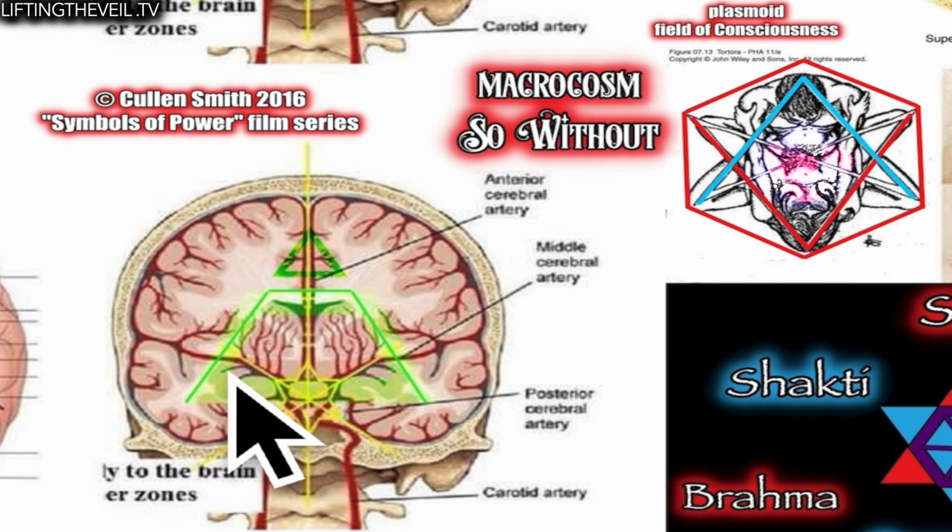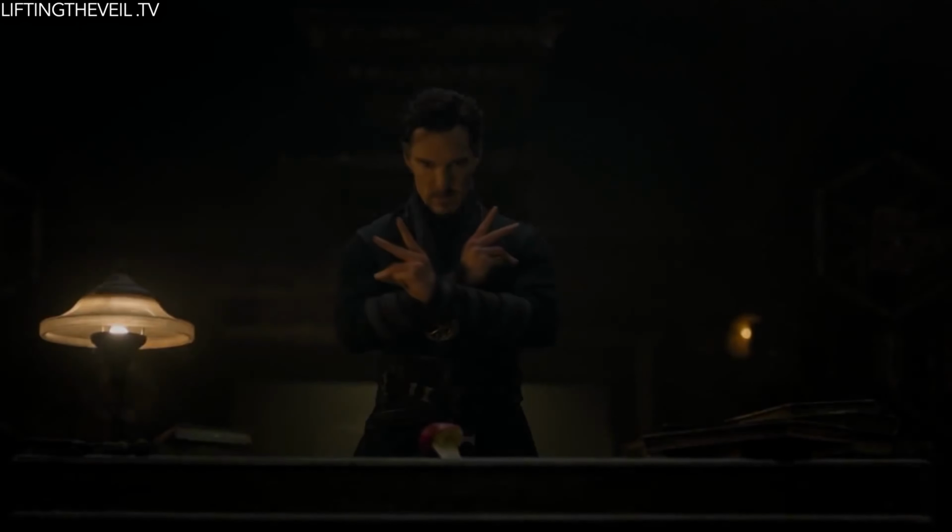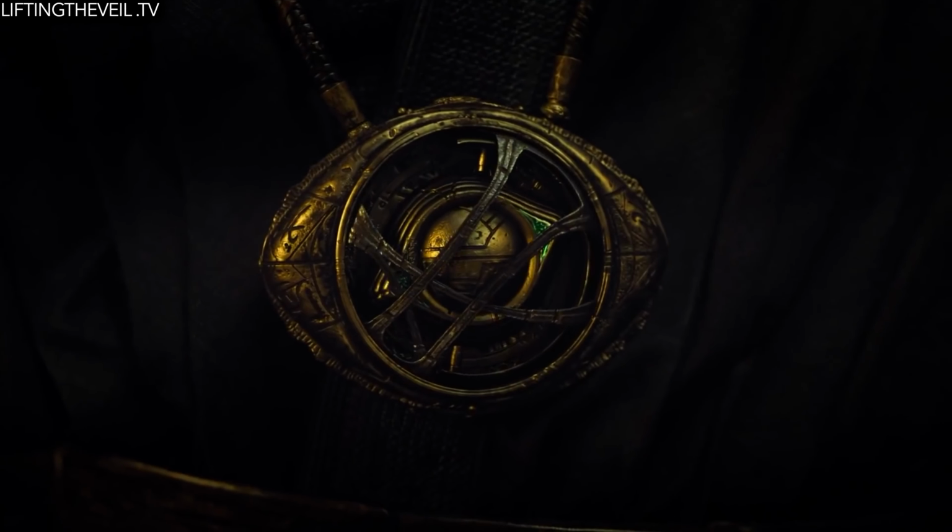structure within the brain. Open your eyes. Time Stone, and we see Strange use it throughout Multiverse of Madness.